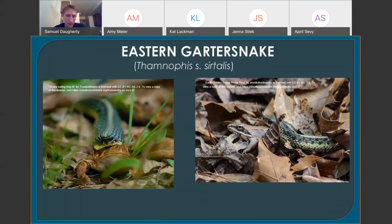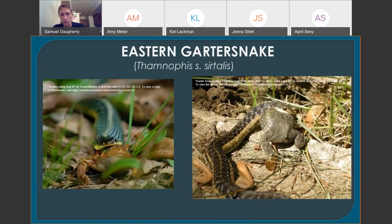But one of the cooler things they eat is probably toads. So they do eat a lot of toads. It's one of their favorite prey. And I think I mentioned this before, but toads are actually poisonous. Their skin contains what's called bufotoxin. It's a poison that stops the heart in pretty much any animal that eats it. But garter snakes are immune to it.